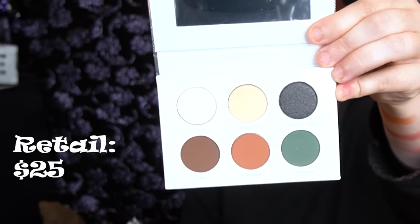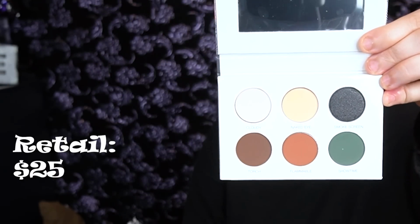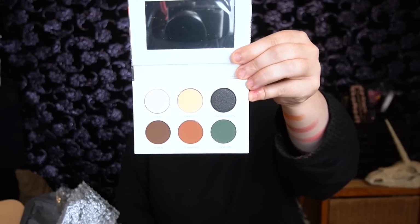The next thing we had in the box is the Color Raine Smoke Show palette. It comes in a sleeve like this, very pretty. And that is what it looks like. All mattes except for this one shimmer called Smoke Screen. And let's just do a few swatches of these with what real estate I have left. And this is all without any primer or anything. There we are.